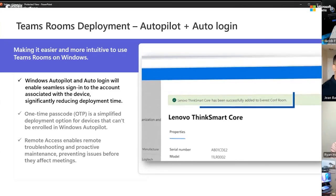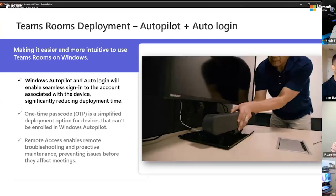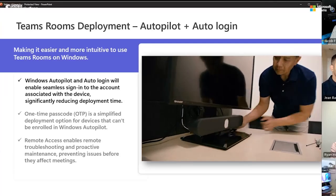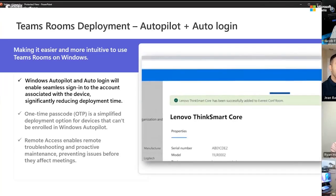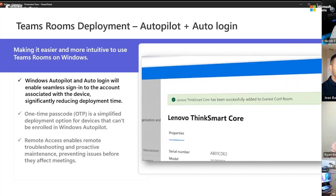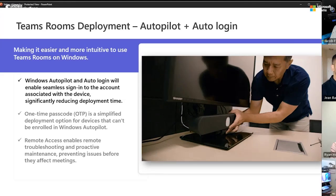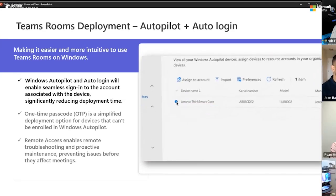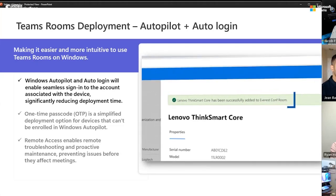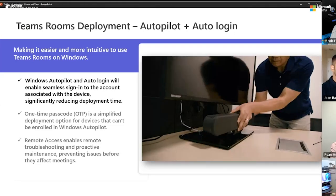So you have now taken a step that used to be: take a device out of the box, go through a bunch of Windows settings. Maybe you need to set the time zone, set NTP, do some more Windows-type configuration first. All of that is gone because you can automate it in Intune. You no longer have to manually join it to Azure AD, Entra ID, or Intune. That all happens automatically. And you don't even have to sign in to the Teams Rooms app itself because you can push the credentials down.